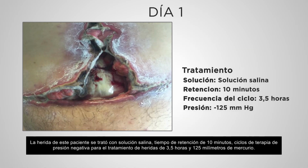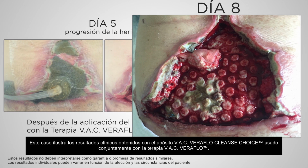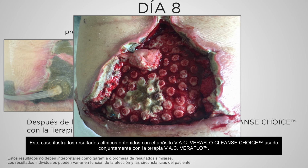This patient's wound was treated with saline, 10-minute dwell time, negative pressure wound therapy cycle, 3.5 hours, and 125 millimeters of mercury. This case illustrates the clinical results that have been achieved with V.A.C VERAFLO Cleanse Choice Dressing for use with V.A.C VERAFLO therapy.